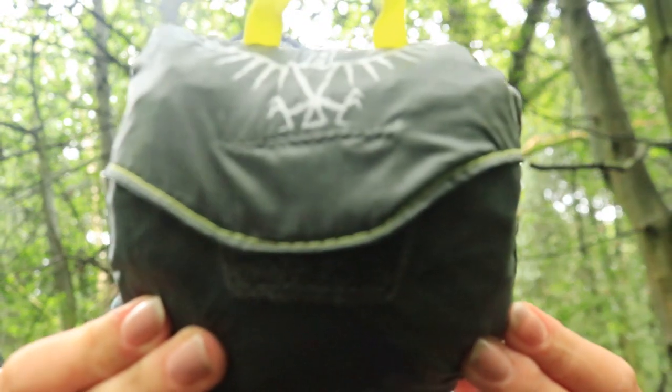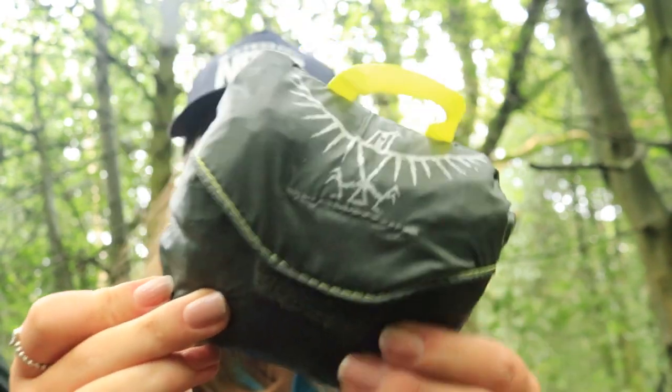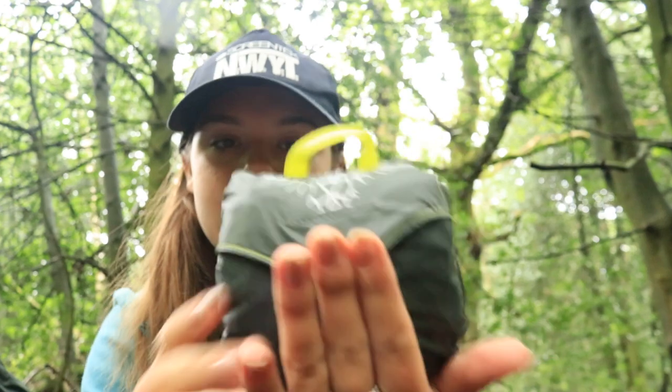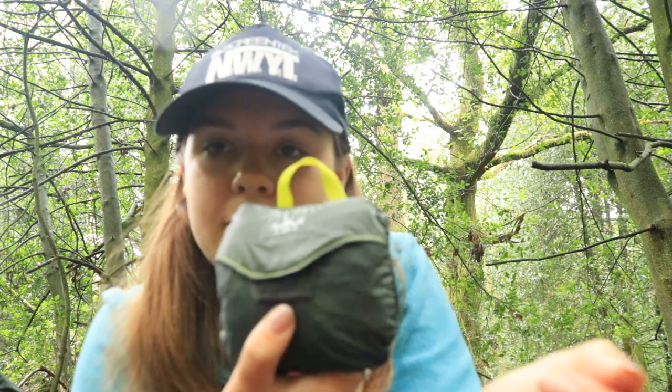So I've just packed everything into the bag and I'm going to put this waterproof cover, the Osprey waterproof cover, over the top. As you can see, it folds up so small, tiny, in this little bag. It's the first time I'm going to use this and I might need to. It's actually stopped raining, but I think it's going to start again later, so better be safe than sorry.